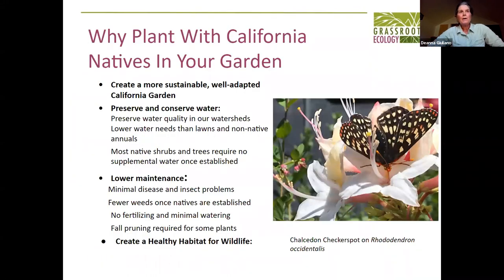So why would you want to plant with California natives in your garden? Well, it definitely creates a more sustainable, well-adapted California garden. We live in a Mediterranean climate. We have dry summers and wet winters. So these plants have really adapted and do really well with our climates.